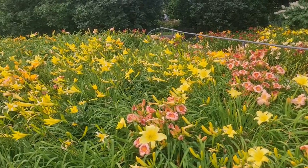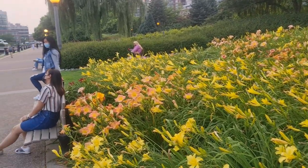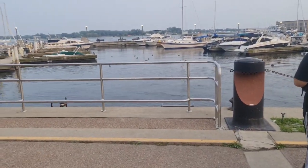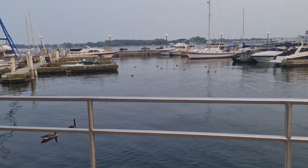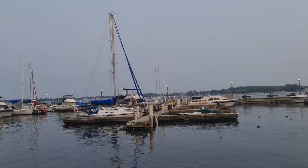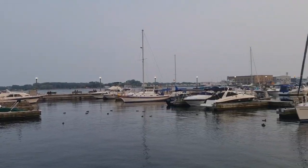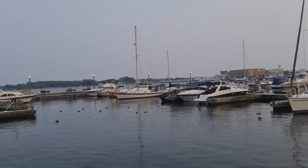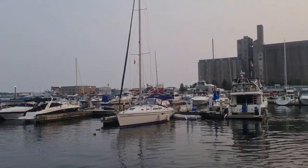It's a very nice pastime place. You can just come here and sit down and enjoy. Or if you have the luxury, then go rent a yacht and go sailing over Lake Ontario. Or you might as well go to the other island, the Toronto Islands. And then you can ride a private jet to anywhere you want to be. So this is the luxury side of Toronto.